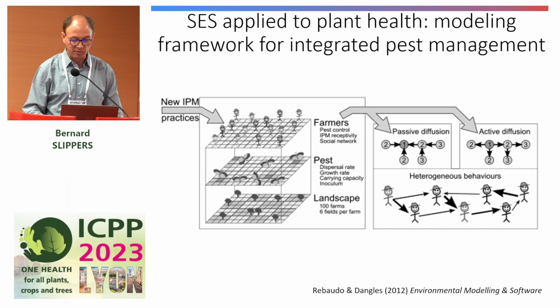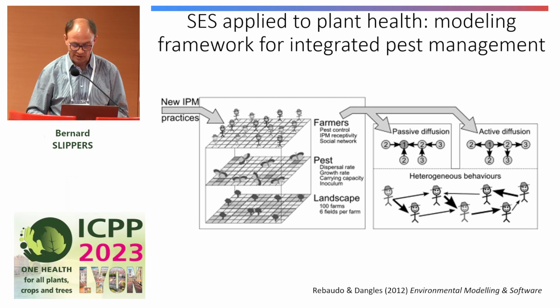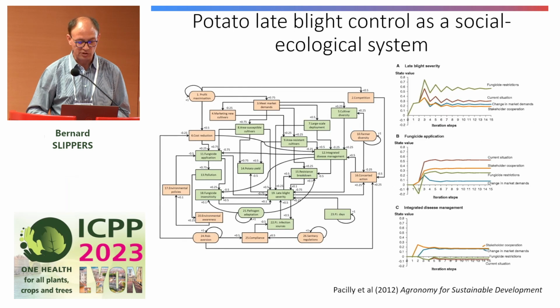In this study, they are modeling both the pest dispersal ability, the population growth rates across a landscape, but also the farming community. So how information flows between these different farmers, the heterogeneity within these farming communities. And interestingly, from this model they could show that passive diffusion of knowledge, so learning groups that account for heterogeneity within that community, is much more effective in actually helping to control the pest than active dissemination of information, so sharing of pamphlets and so forth, and they could show that afterwards as well.